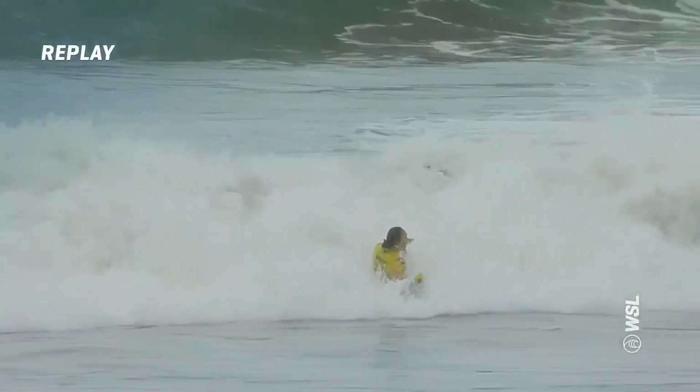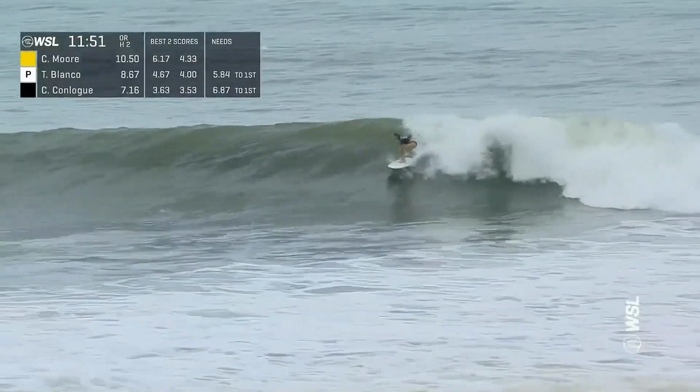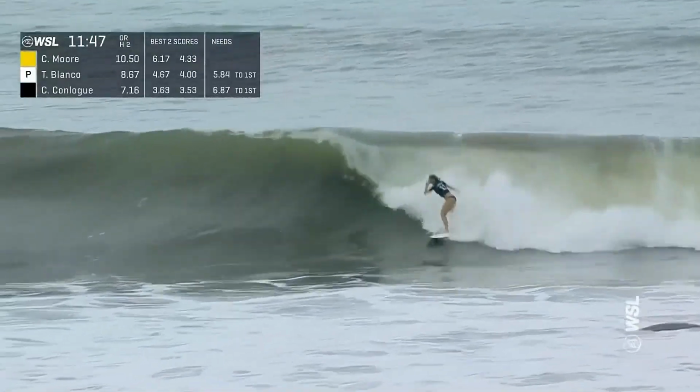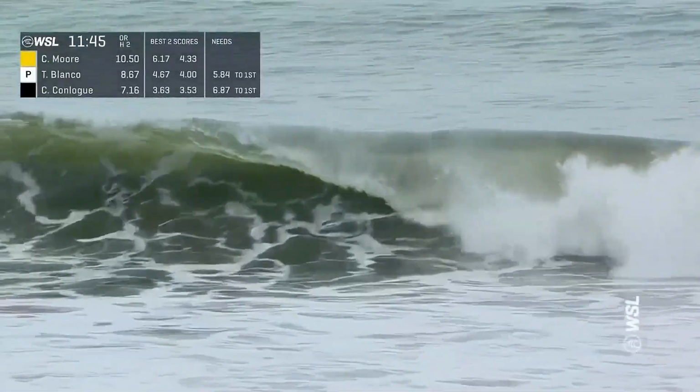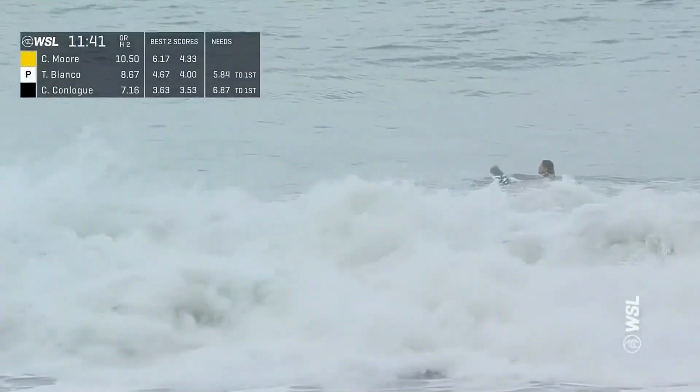I'll tell you one thing though, Joey. The air. Interesting finish there from Carissa. Reminded me of one from Maui a couple of years ago as we see Courtney having a dig. Big float. Courtney Conlogue doesn't mind launching herself into the flats.